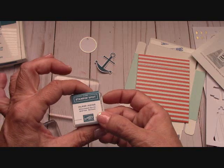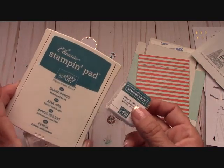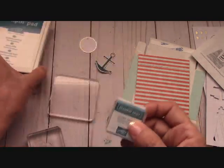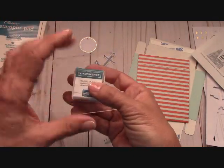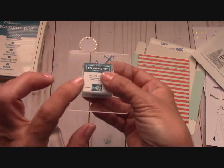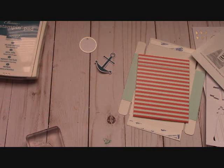So if you're going to open your spots, which if I have the color in my big ink pad, I don't open my spots, guys. So that's why I switch to a larger block, because I'm more apt to get ink all over the place, which I do, okay? But if you're going to use your Paper Pumpkin, your little block is perfect with your spots, okay? So, let's talk about this most adorable set.